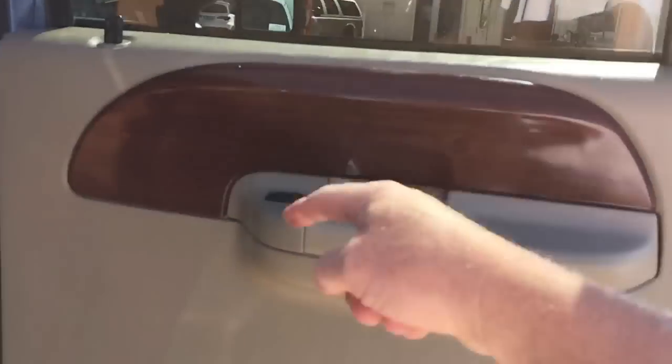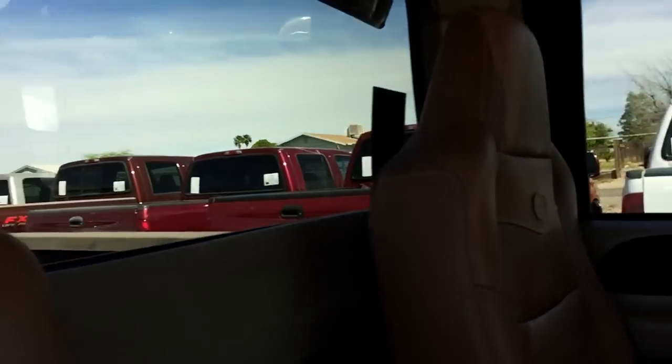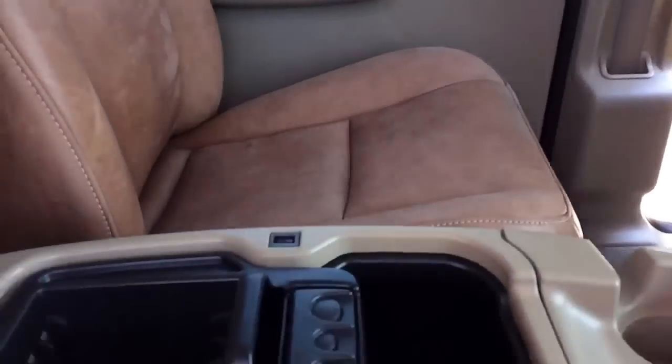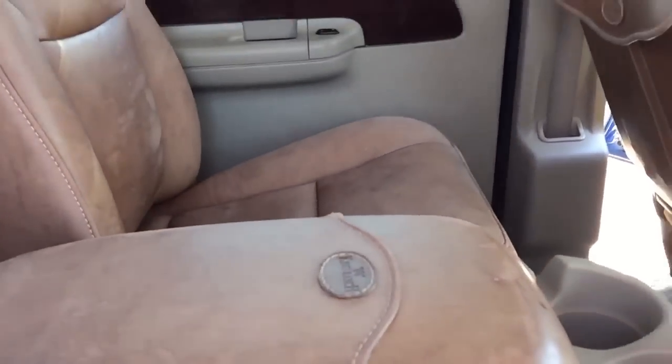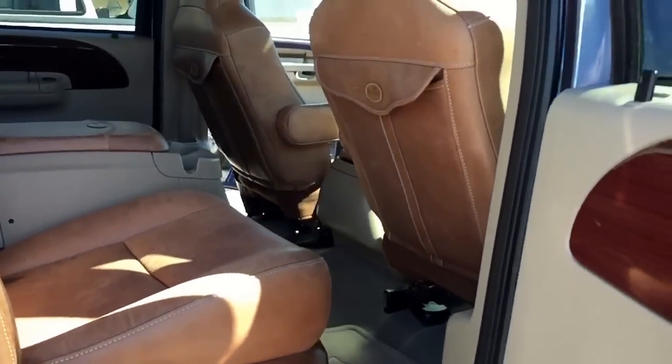All right, there's your passenger rear window. That switch is new. It's very nice. It's got captain's chairs in the rear, which is an add. That's a pretty serious add when you're booking one of these things. Captain's chairs are, I think, about a $2,000 add over regular King Ranch. And those captain's chairs are very hard to find.